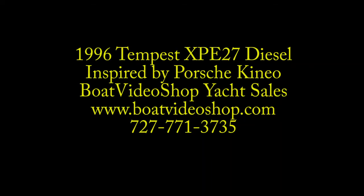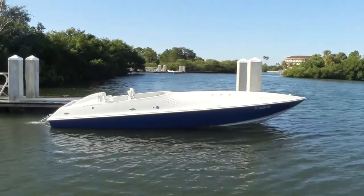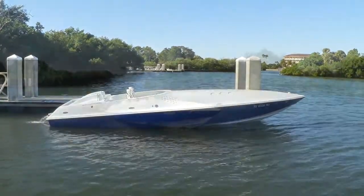This is the 1996 Tempest XPE 27 diesel. Tempest built this boat inspired by the Porsche Kineo.